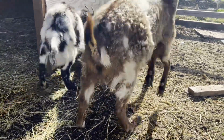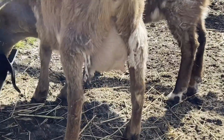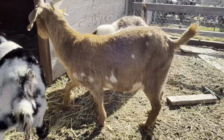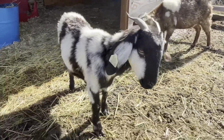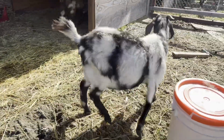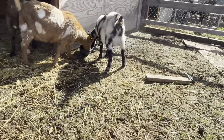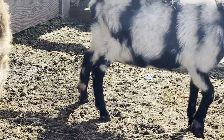Today's update is going to be the moving of these three does into our kidding pen. We do have these three does who should be kidding here within the next month. As you guys can see, the black and white dapple is heavily uddered. She should be kidding here within the next week, week and a half maybe. And then this light-colored doe shouldn't be that much longer as well.